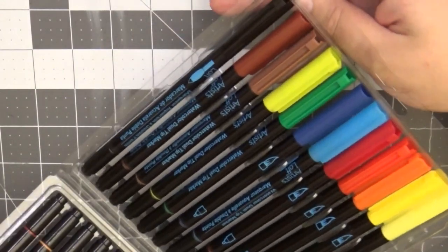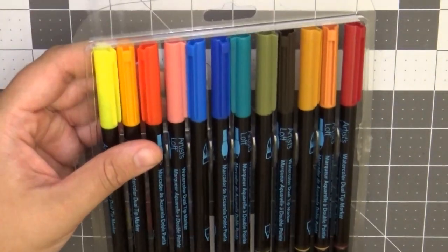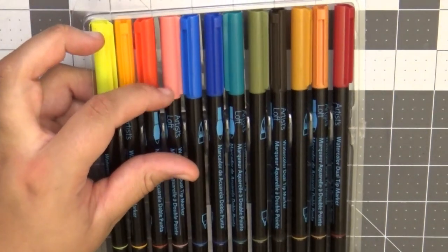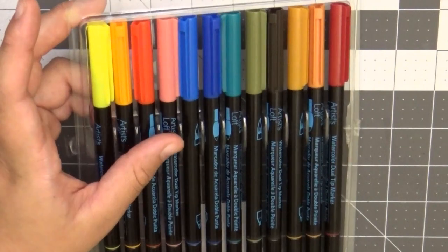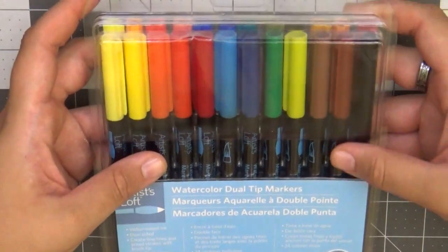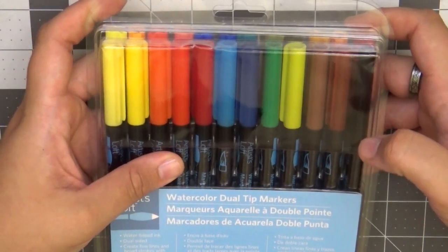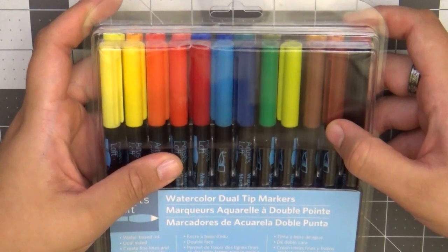So you can kind of see the color range. There's not really a pink in here. This is about as pink as it gets, and it's showing up a lot brighter on camera than it is in person. But I actually had a 40% off coupon. These are originally $29.99, so I ended up paying about $18 for these.